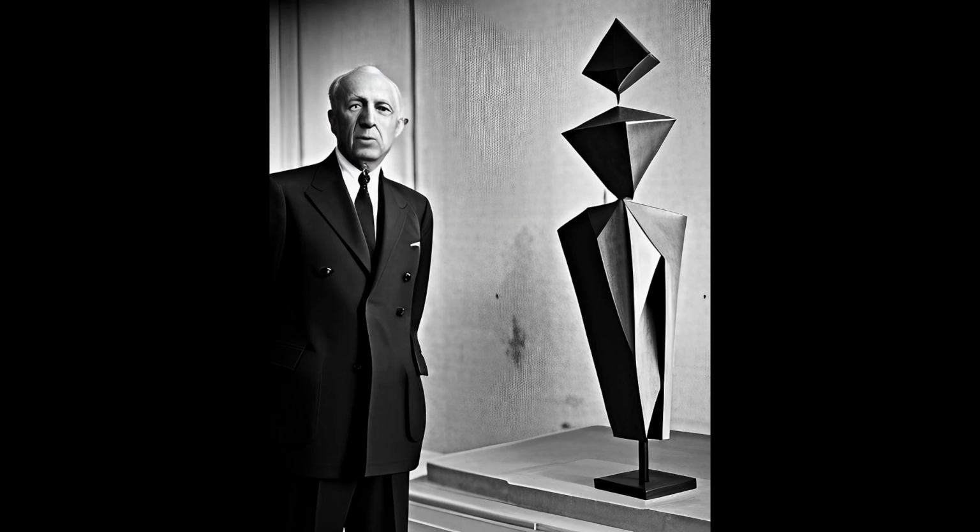It aims to depict the multidimensionality of the subject, presenting objects from different angles simultaneously. Cubism challenges the very foundation of artistic representation and sparks a revolution in visual language.